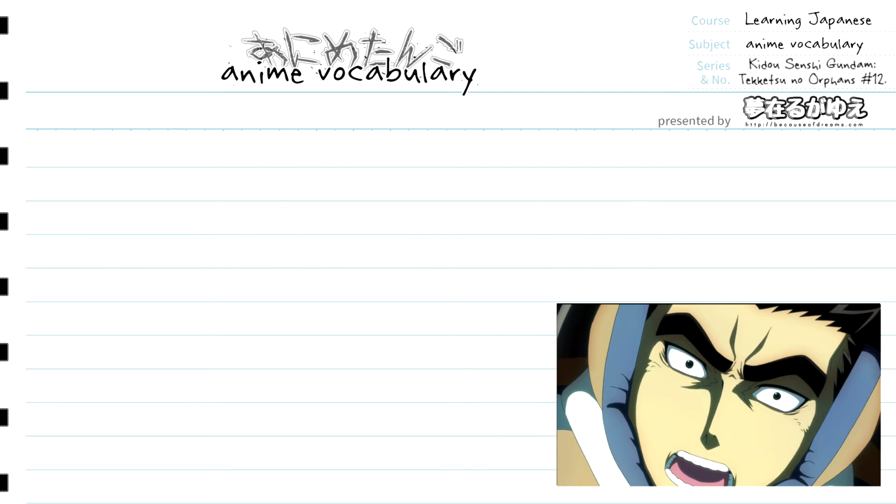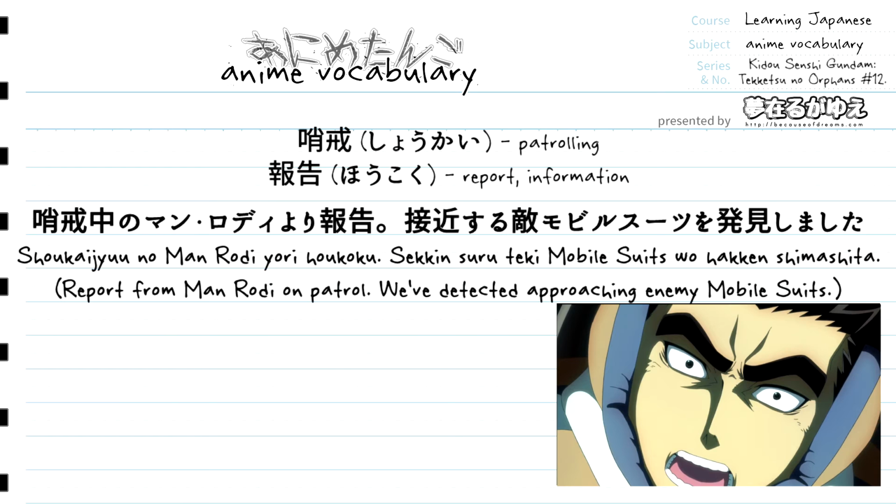Okay, so with our full list vocally listed out, now let's just jump into the examples or the lines from the episode that they're actually used in. So we'll start with number 1 and 2 because they are used in the same line. So like I just said, shoukai is going to mean patrolling and houkoku is going to be report or information, and these two words are used in the line Shoukaijyuu no Man Rodi yori houkoku, and this is a very simple line that just translates to report from Man Rodi on patrol.